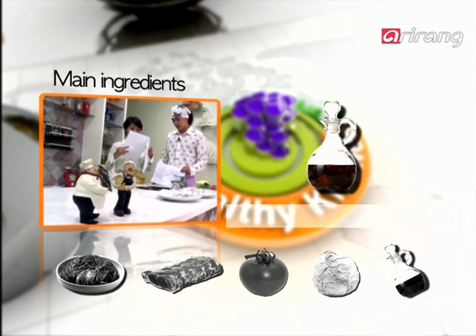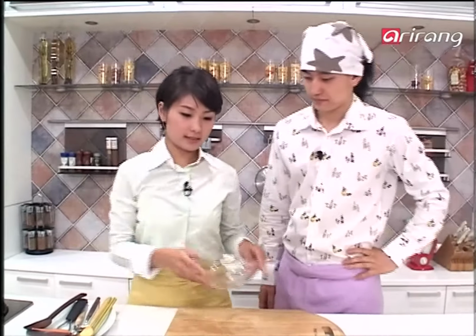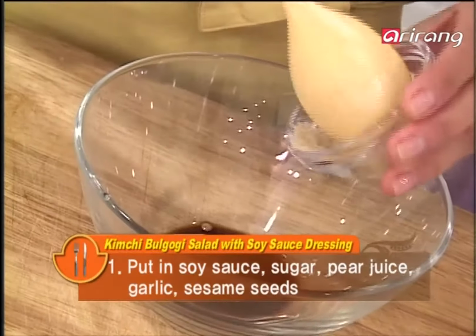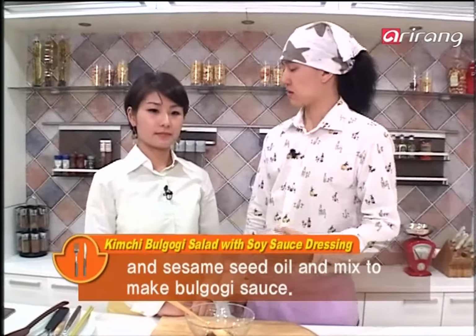But chef, you sure you're a man? First, we're gonna make bulgogi marinade. You get a bowl and you add soy sauce, 1 teaspoon of sugar, and pear juice. Pear juice? Bo, why did you put pear juice in the mix? Because the pear juice tenderizes the meat.